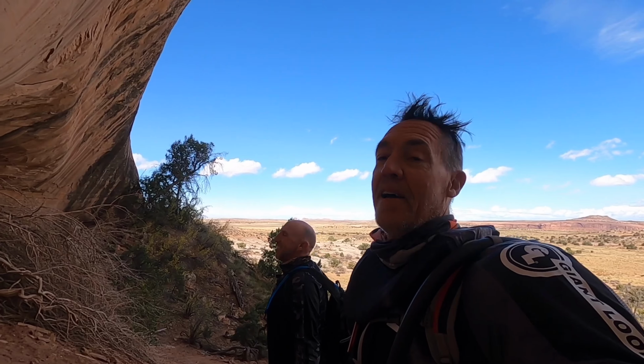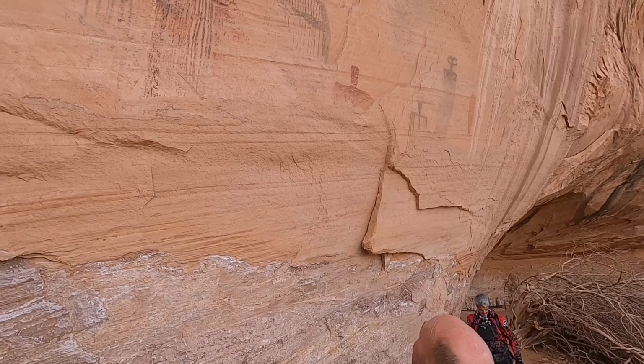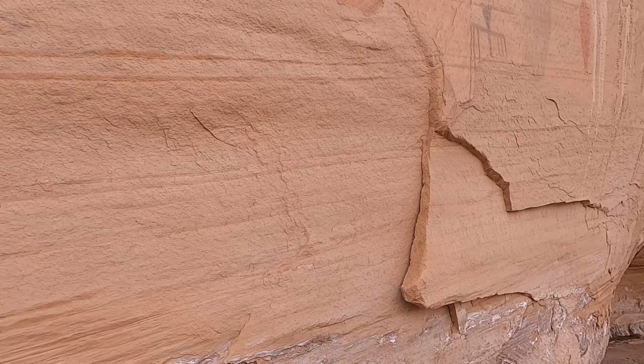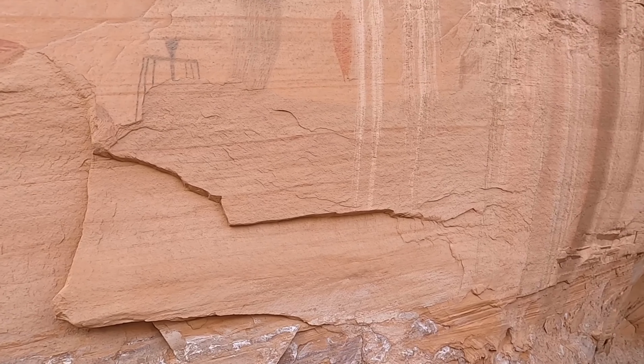And yeah, looks like alien stuff. Check that out. So that's some alien stuff right there. Yeah, especially that guy with the big eyes, with the shield and the big eyes.